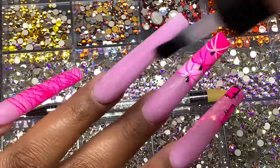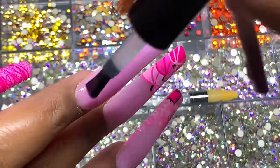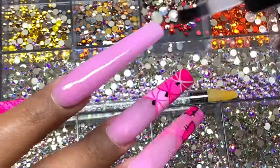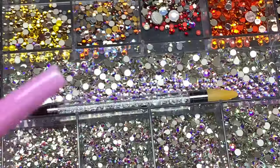So after that, I went ahead and top coated the ring finger, because we're gonna do a little bit of 3D. So I added my matte top coat here, and again, it's available on the website. So we're gonna go ahead and top coat it.